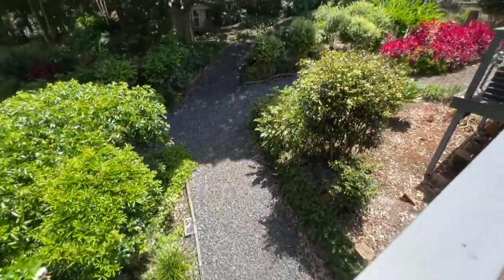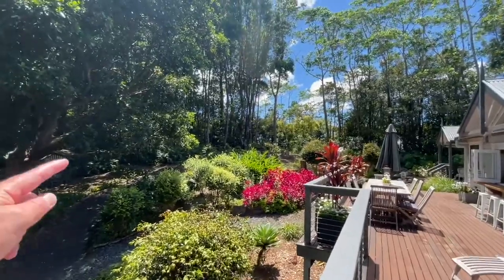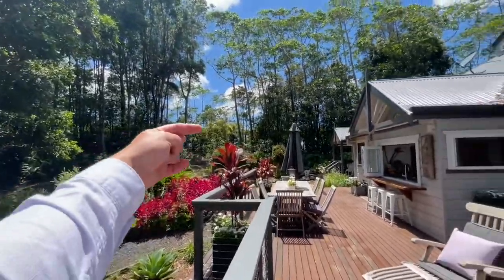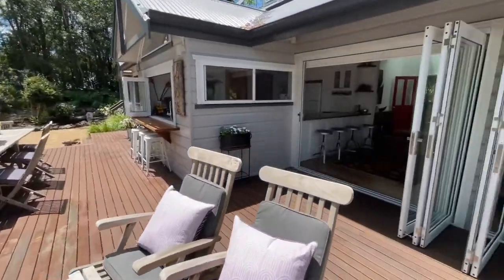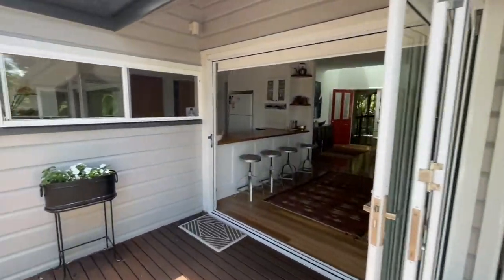And there's these beautiful walking tracks. Does walk all the way around the front here and walks all the way along to the front entrance. And head on back in the house.